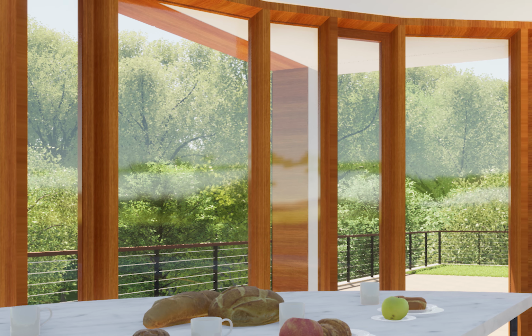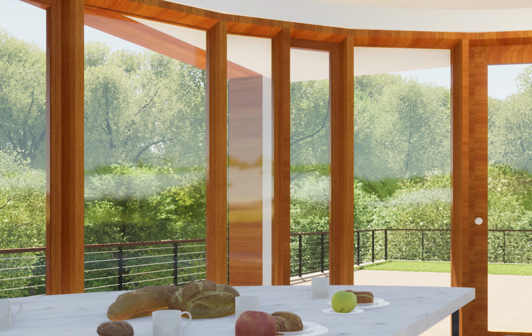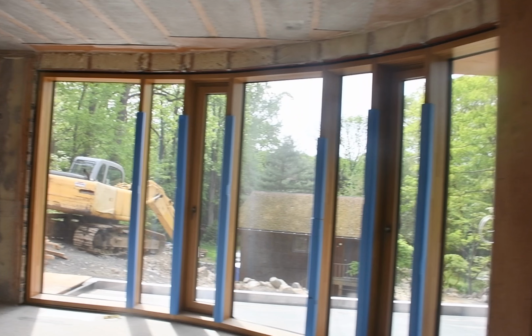There's a lot of unique things about this house. I'd say the biggest unique element is the curved curtain wall system. So the great majority of the south-facing walls in the house are curtain walls. They're self-supporting, full height, floor-to-ceiling walls with glass, and they're in a very kind of random curved shape. So it took a lot of engineering and a lot of work to get everything to fit right.